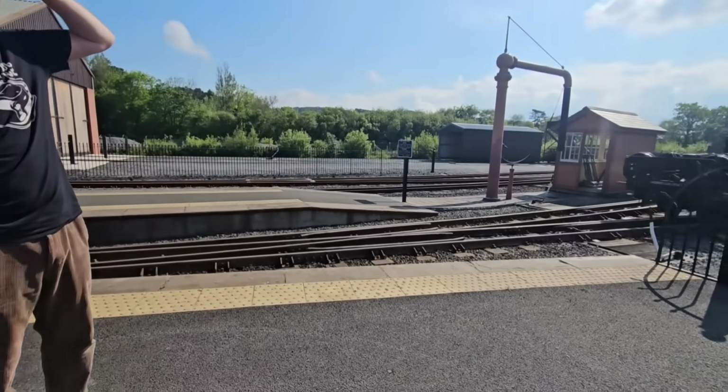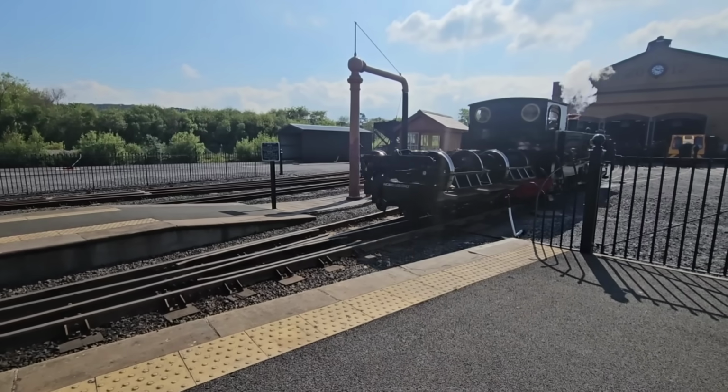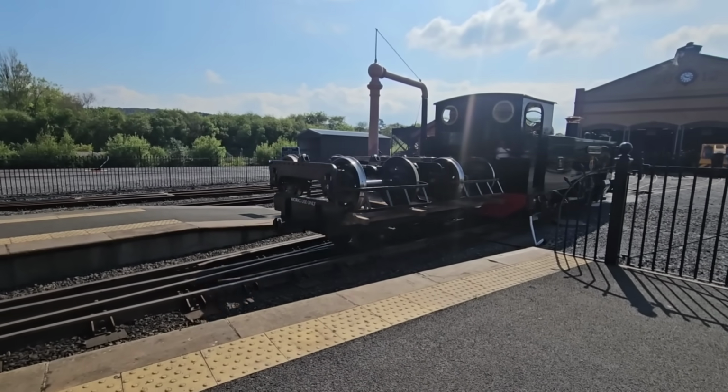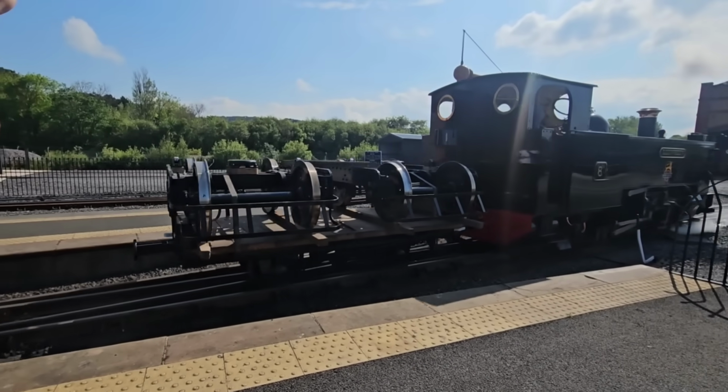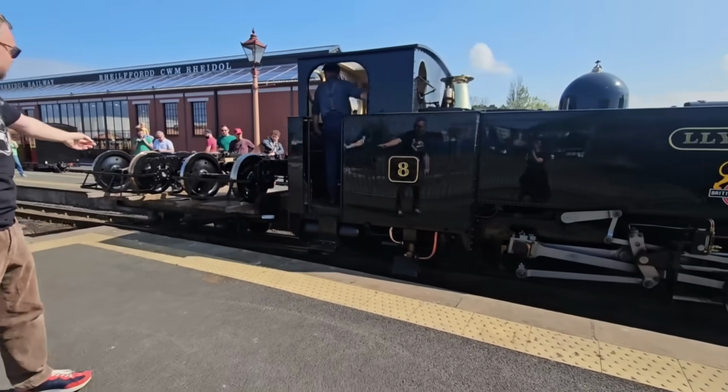So here is the first of today's locomotives. It's number 8 Llewellyn. We'll be taking the first train up to Devil's Bridge today. Lovely. Apparently he's taking some spare axles with it.